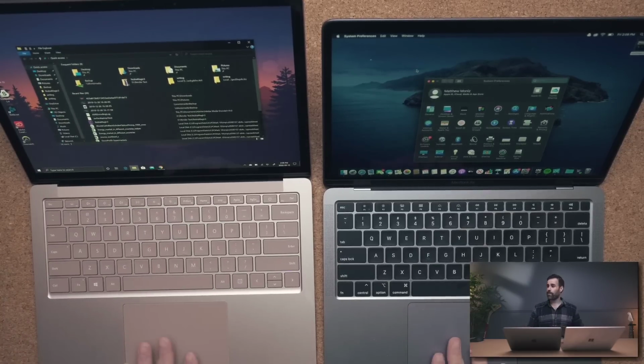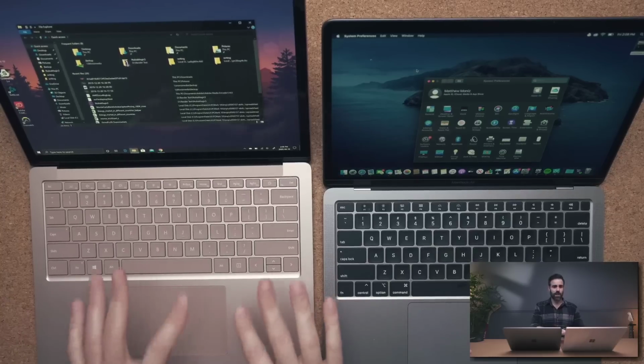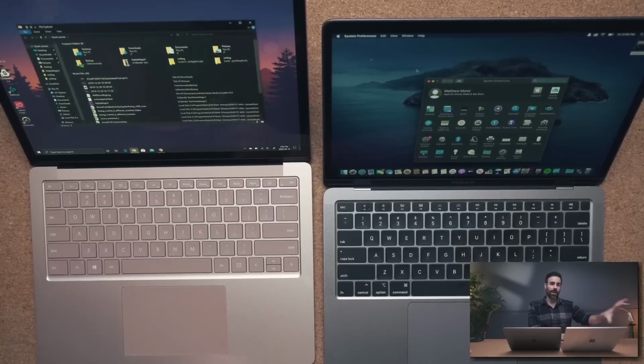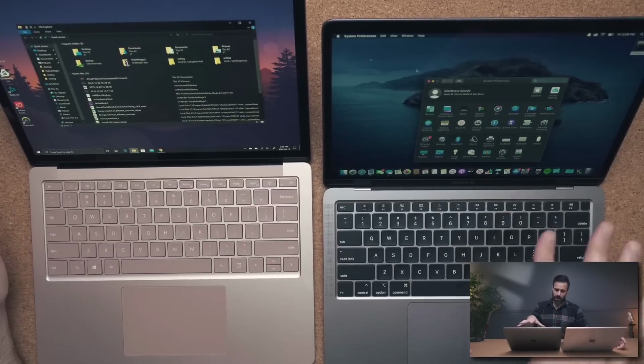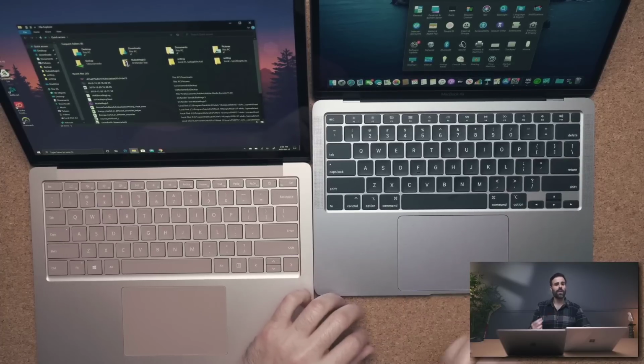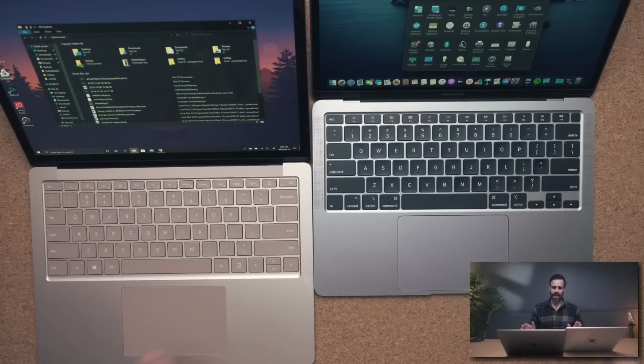Both of them have very big touchpads, and compared to every other single Windows laptop I talk about today, the Surface Laptop 3 has the best touchpad out of all of these Windows laptops. However, the touchpad on the MacBook Air is still the gold standard. Like if you're looking for the best touchpad, it still can't be beat.